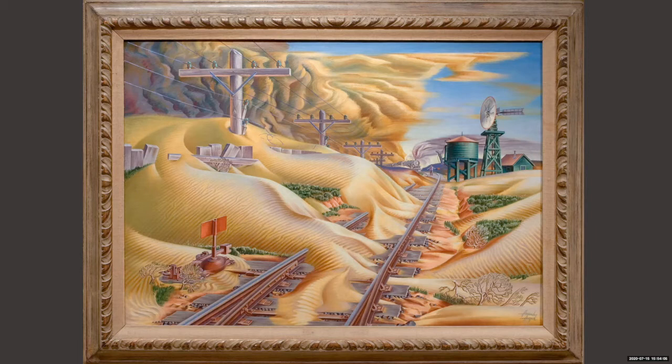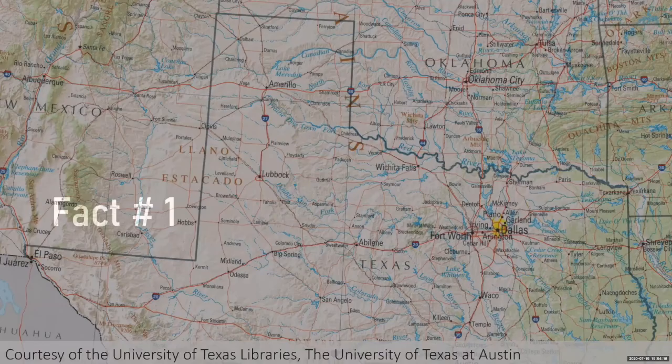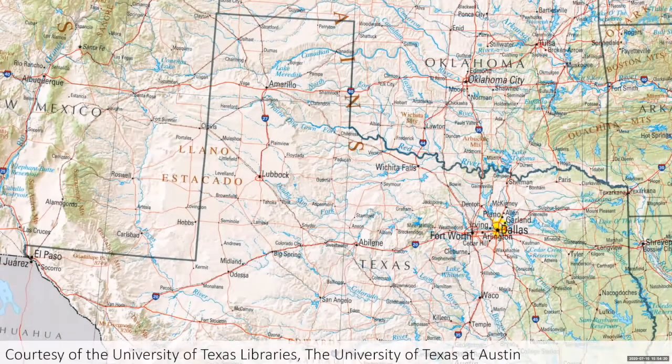Now that we've taken a look at some of the main visual components of the painting, let's get into some facts about the work. Fact number one. Alexandre Hogue grew up in Texas, mainly in Denton and Dallas. His love for nature was really nurtured by his time spent on his sister's ranch, which was in the Texas Panhandle. There, he would often work in the garden, tend to the animals, and go camping. He loved the grassland area of the Texas Panhandle and lamented the loss of that scenery to overcultivation.